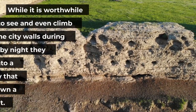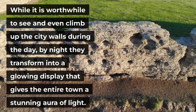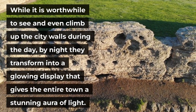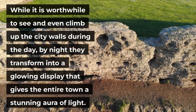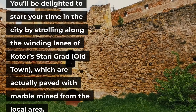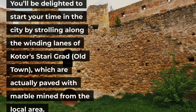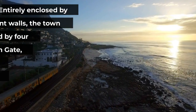While it is worthwhile to see and even climb up the city walls during the day, by night they transform into a glowing display that gives the entire town a stunning aura of light. You'll be delighted to start your time in the city by strolling along the winding lanes of Kotor's Stari Grad, Old Town, which are actually paved with marble mined from the local area.